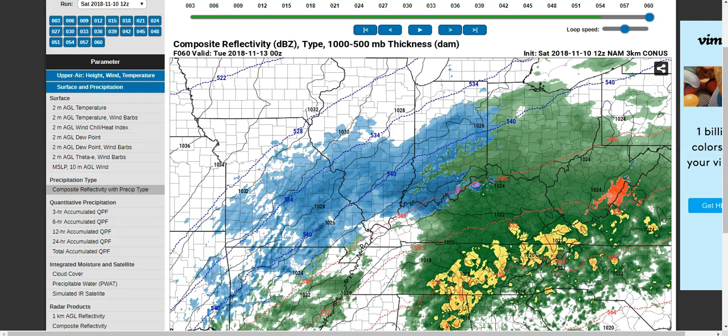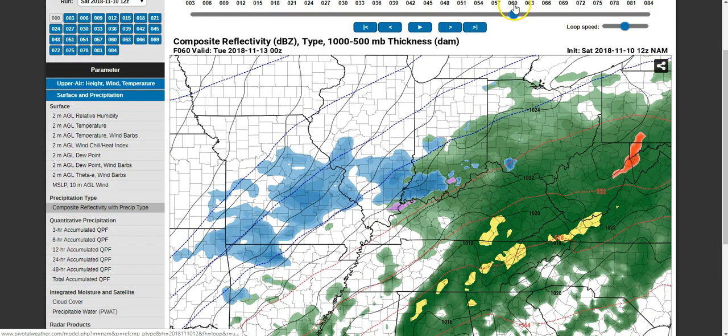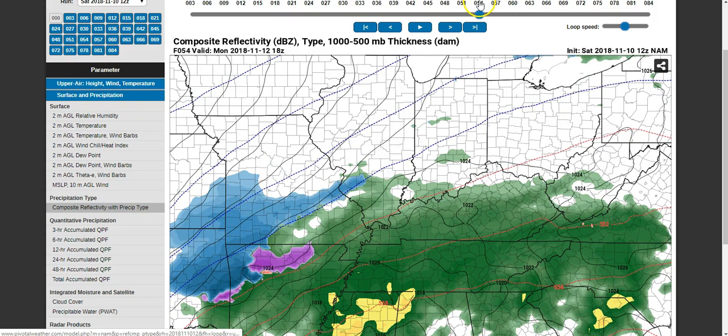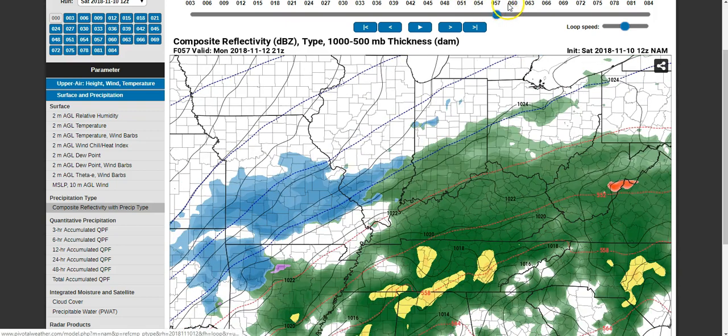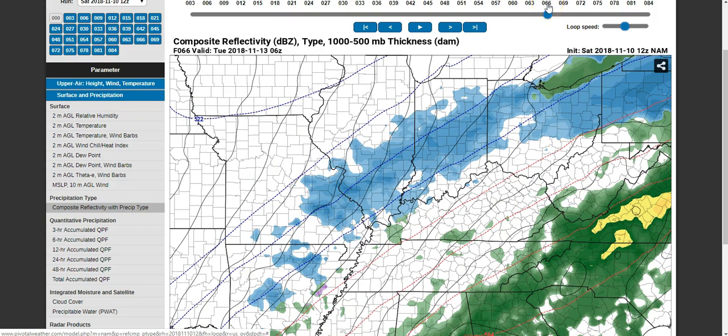Now, not the high-res NAM, but the regular NAM, its lower-res counterpart, sees out to 84 hours, and so it does see this event here. And you can see there it is. It brings it about the same timing. But you see there's the rain, there's the transition to snow. And as you watch this, it just sort of fizzles it out.